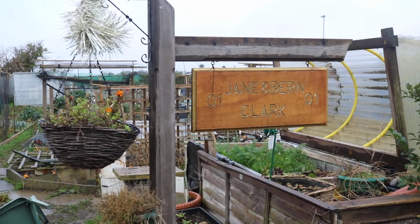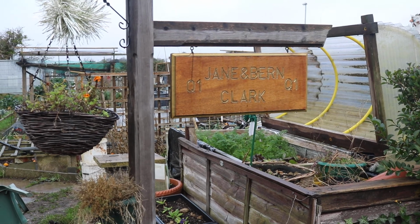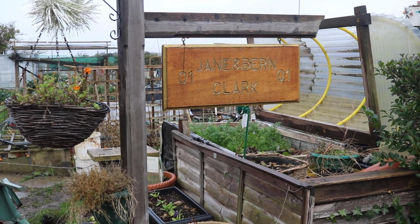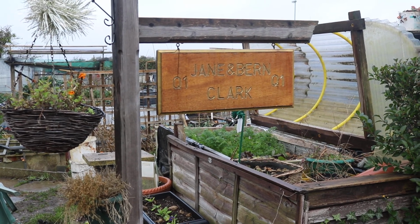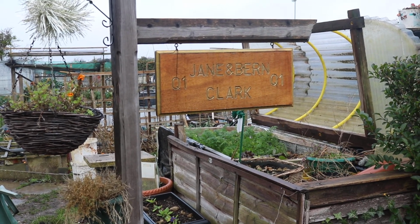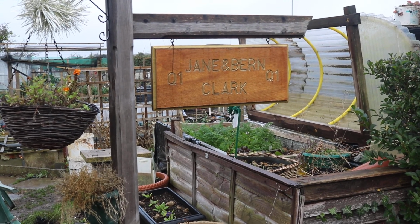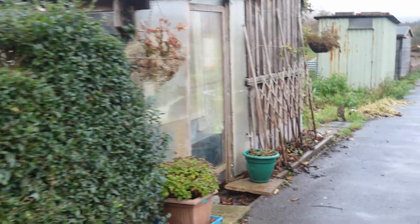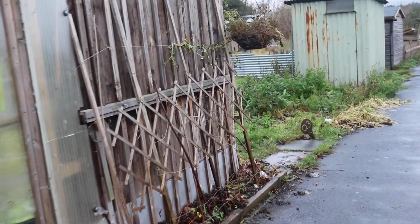Well, here we are. It's Christmas Eve. I thought I'll give you a flash round the plot and show you what it looks like in the winter, when things aren't perhaps as prim and proper as I try to make it. We've had some real heavy frost, so me pretty bit ain't as pretty as it was.